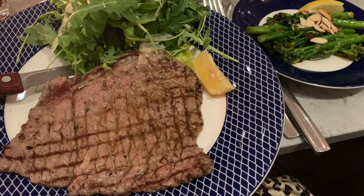So I'd probably say there's a little bit of rocket on there. That broccoli, you're looking at 4 carbs maybe for the whole thing. So that meal so far, I'm going to guess at about 13 carbs so far.